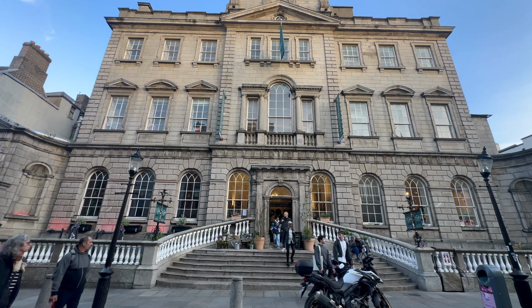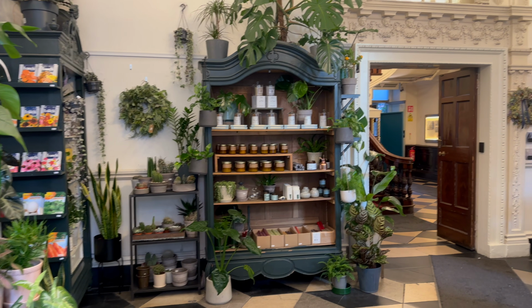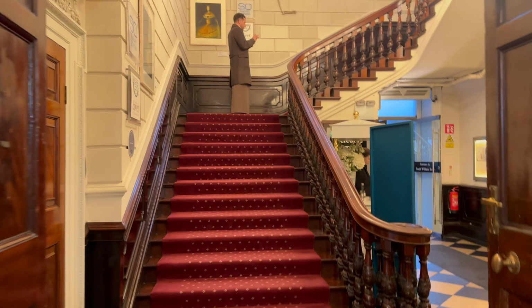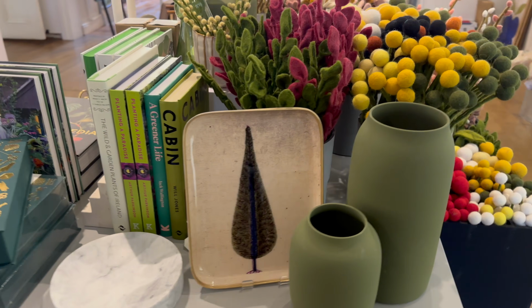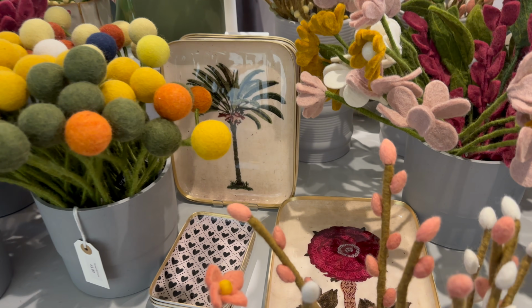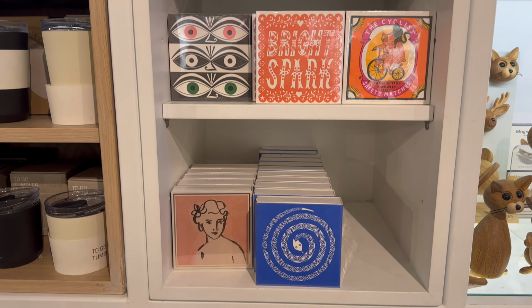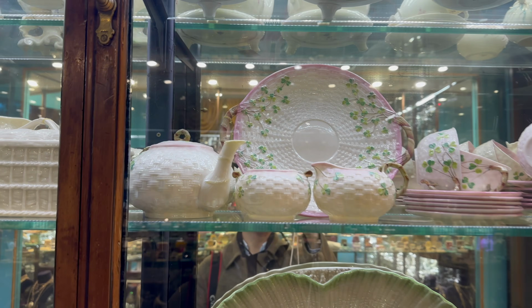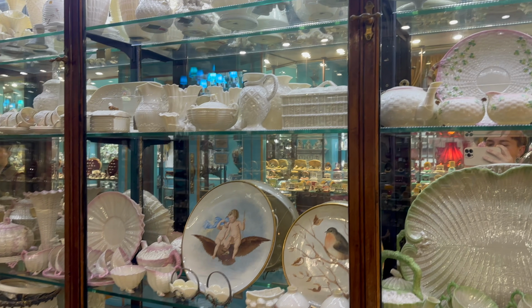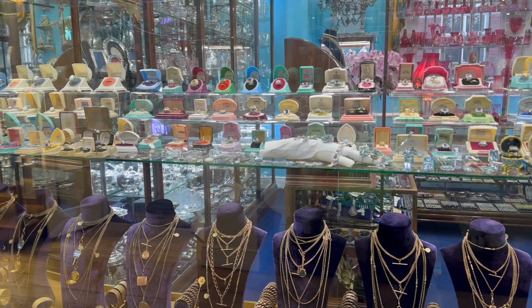This is the Powerscourt townhouse, and this is the former Dublin townhouse of Viscount Powerscourt. And now it is a townhouse shopping centre located on South William Street here in Dublin. And inside you will find lots of unique independent stores specialising in Irish goods, like antiques, interiors and jewellery. It is super cool and interesting.